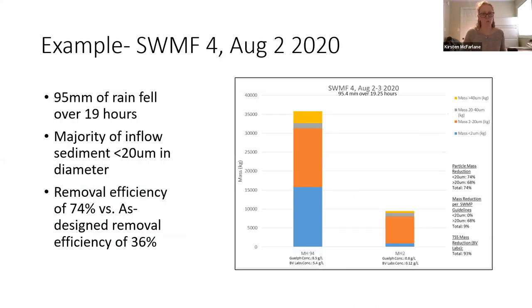So just an example during one event at SWM 4 here, 95 millimeters of rain fell over the course of a day. And if you're looking at our chart there, the first column is all the sediment coming in at the inlet, and the second column is sediment leaving at the outlet. And all the blue and orange bars there are all the sediment that's less than 20 micrometers in diameter. So the vast majority of sediment that's coming in is very fine and would traditionally not be removed at this pond. You can see most of the sediment is being settled. So we saw removal efficiency of 74% during this event compared to an as-designed efficiency of 36% if these Clearflow products had not been installed.